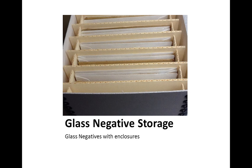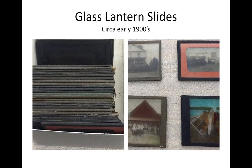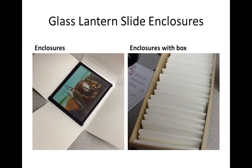The glass lantern slides, also known as magic lantern slides, have origins in the 17th century. The collection that the Hibulb Cultural Center has been dated to the early 1900s and is of early Tulalip. Gaylord and Hollinger Metal Edge carry glass lantern slide products. And so we use the 4-flap envelopes that were recommended to us by an archivist.